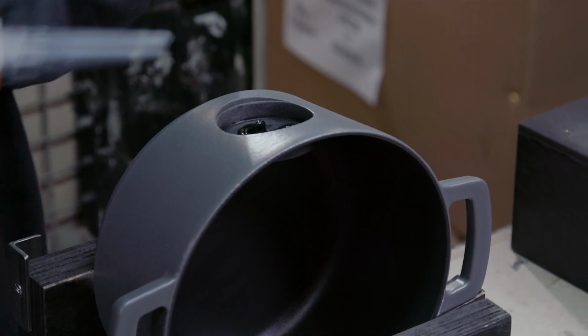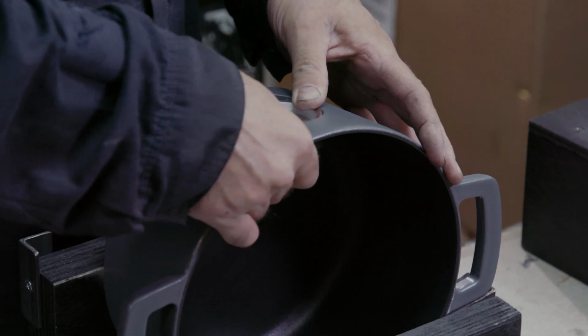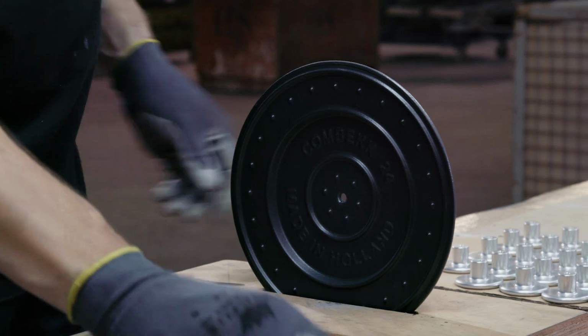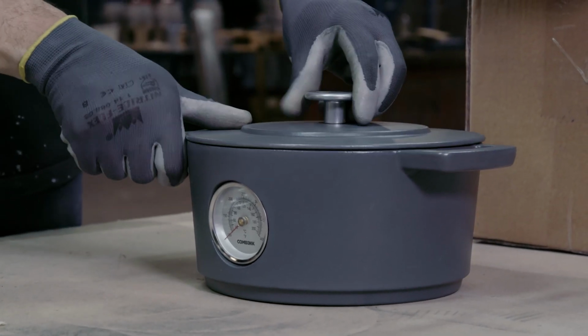A worker dabs the hollow on the face of the oven with glue, then inserts a thermometer and lines it up. Finally, he screws a knob onto the lid. This Dutch oven is ready to get cooking.